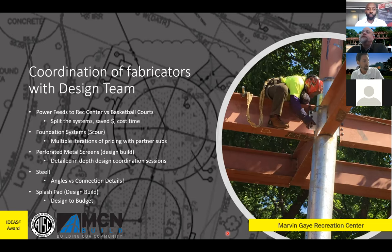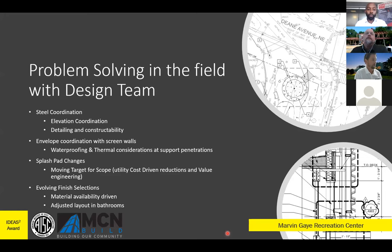And then of course, steel, with all the angles and the hours that we spent poring over the drawings and ensuring that everything was set up correctly on paper, and really just ensuring that this project came to fruition successfully. That led to problem solving in the field with the design team. Speaking on steel coordination, what works on paper doesn't always work in execution. So we did run into a few locations where, as you saw, a lot of these connection plates were very unique connections, where you're connecting W-shaped beams into tube shapes that are at different angles.